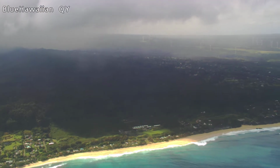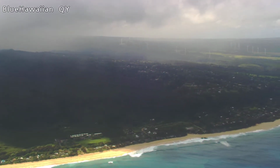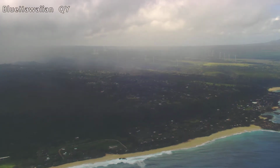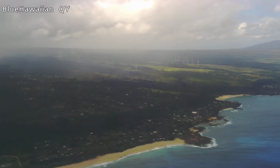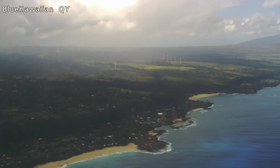Right here, when you see the white silver roofs of the Sunset Elementary School, straight out from that is the famous Bonsai Pipeline, or the Billabong Pipeline. Again, it's all flat right now. I've seen it two winters ago. The waves were so big that the whitewash went out about a half a mile into the ocean. It was pretty spectacular.